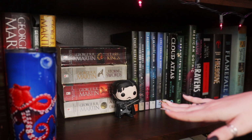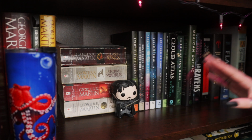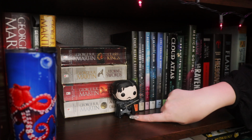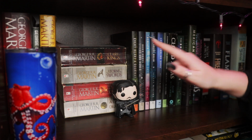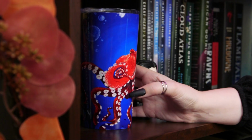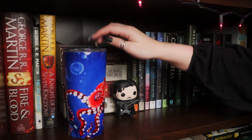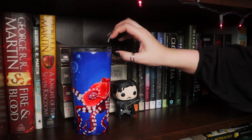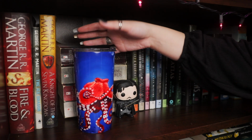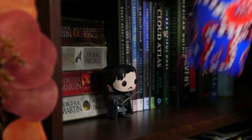Down here we have another pretty all-star shelf, and I'm kind of sad this one hides behind my chair because we've got some great stuff back here. Decoration-wise, we have my little Jon Snow Funko Pop to go with the Game of Thrones books. And we also have this mug thing, this thermos that I got from Society6. This is actually a painting of an octopus I did. The cover is kind of defective though. It doesn't close all the way, so I use it as a decoration more than anything else just because it's my personal art and I think it looks cool. So I'm gonna move that for now.